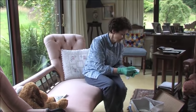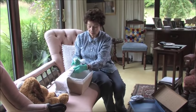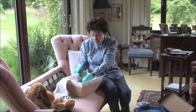And if you have an empty shoebox, ask somebody to prepare it. Line it with kitchen paper, with a soft cloth. Find a milk bottle top or a water bottle top. Stick it in the corner and gently place the bat in the box. It will smell the water, crawl over and have a drink.